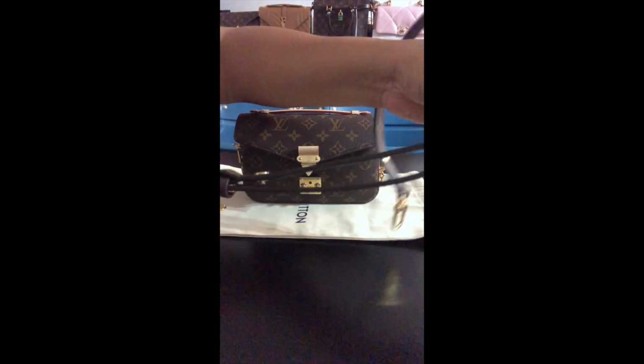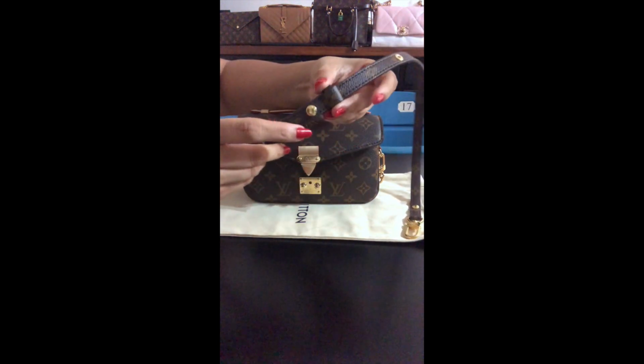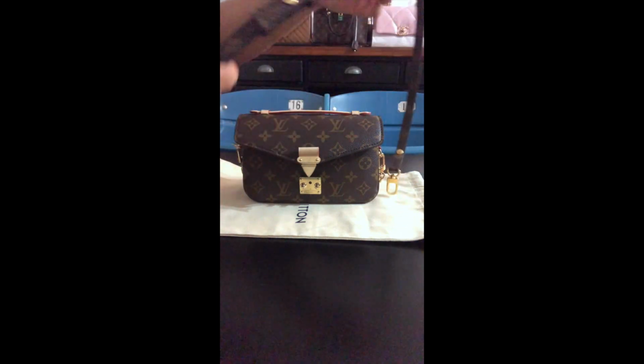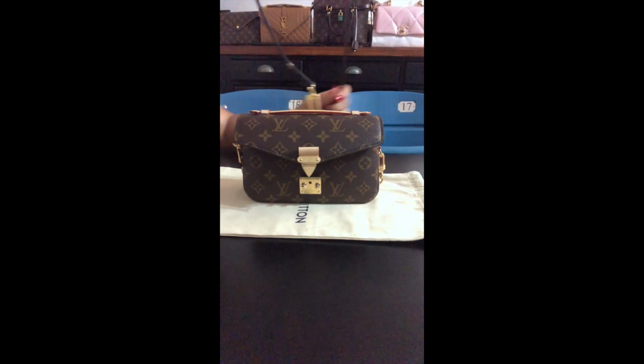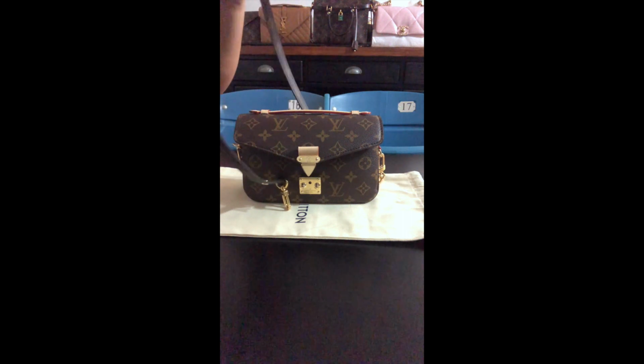I don't know if you can see these buttons right here, and they're pretty much snap buttons, and you can pull it together and then snap them in place again, and then you'll be able to use it as a long strap. So maybe you can try crossbodying, and I'll try to put mod shots. I'm 5'2", so this strap is pretty good for crossbodying.